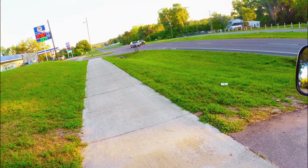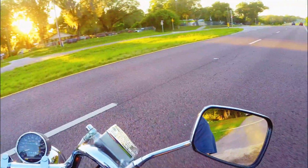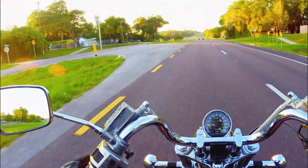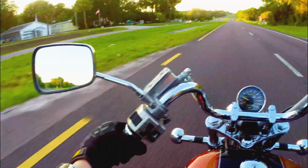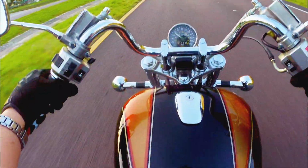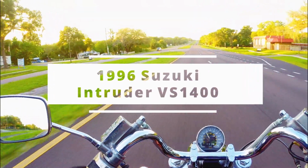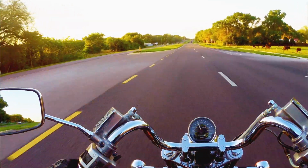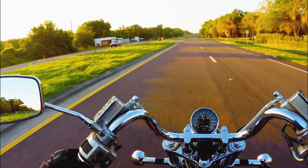Welcome back, everyone. Today I am taking out the new bike I just purchased. It's not new, it's used. It's 25 years old. It's a 1996 Suzuki 1400 Intruder. I guess the official name from Suzuki is VS1400 GLP, I think, in this year.